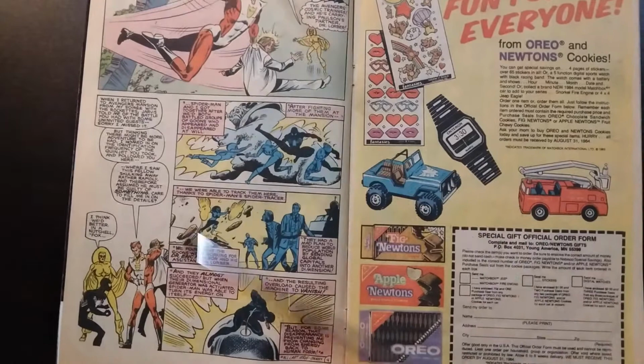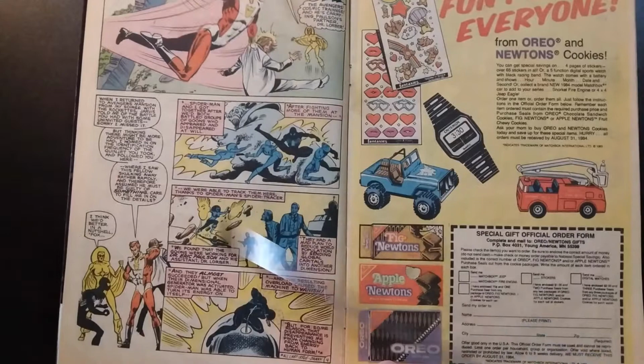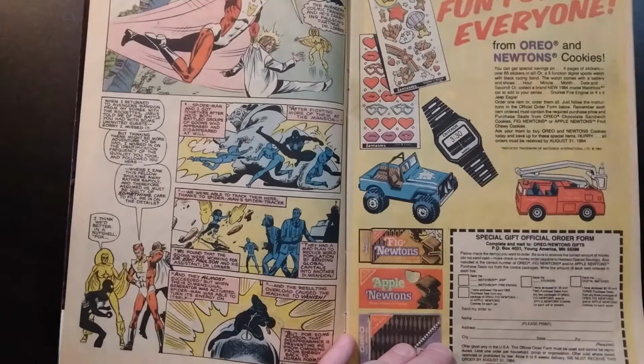This is flashback. This is what happened in the last issue. How do we know that? Well, we see that it's not colored as well as it should be. So great, that's a recap. That's the exposition that we always get in comic books.